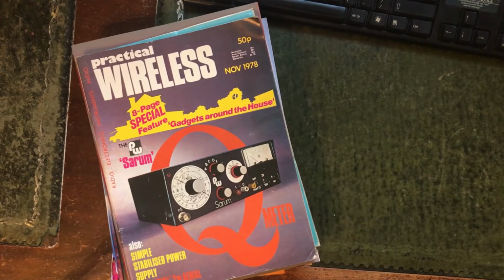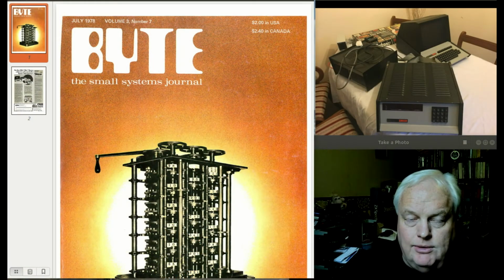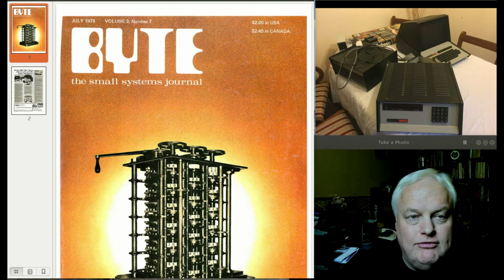So who knows? The electronics magazines are one option, but I do remember back in the 70s, as I was looking at computing magazines, that you could buy American journals like Byte, this sort of fat magazine full of interesting information. I don't have any copies left, but this one, helpfully provided by archive.org, is from July 78, for example.